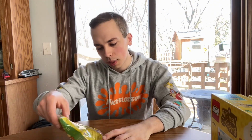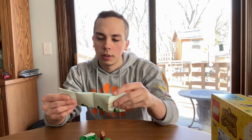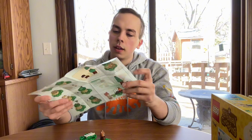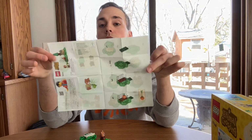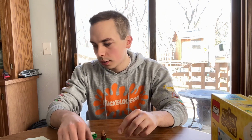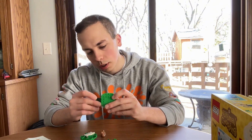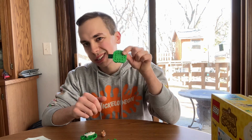So let's build this one, shall we? All right. So hold this. Gotta make sure I look at the camera side. This looks very complicated, but I think I can manage. Might have to adjust the camera here and there. I don't know. All right. So this is the first piece, which is gonna be going like this.